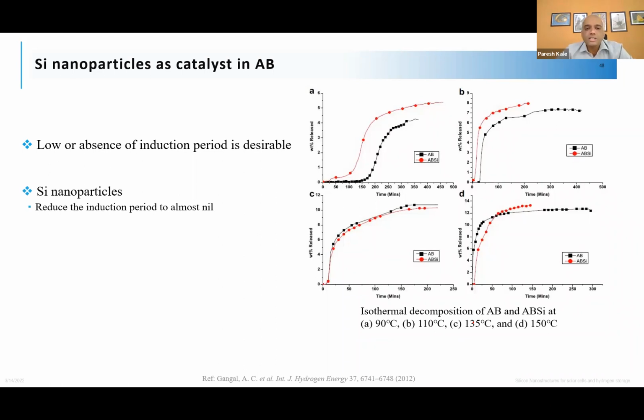So we always want the induction period in hydrogen storage materials to be low, so that the reactions are faster, kinetics are faster, and your weight percent release is faster, right? That is what we expect from a battery as well. We want the battery to be charged faster, as well as release as fast as we want. So here, when we introduced silicon nanoparticles, the induction period of ammonia borane was reduced. Of course, when I say ammonia borane plus silicon, we used ball milling for this, and we made sure that a proper alloy, not alloy, I should say mixture, a homogeneous mixture, is made. So here the induction period is reduced to almost nil at high temperatures.